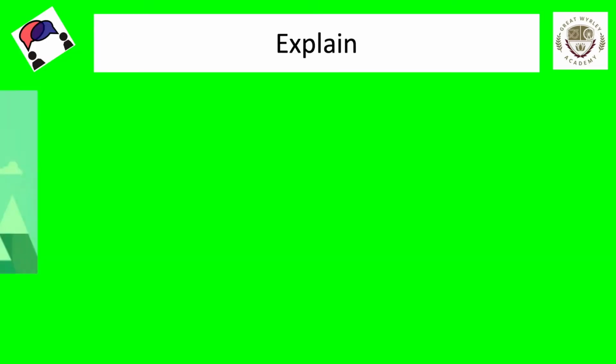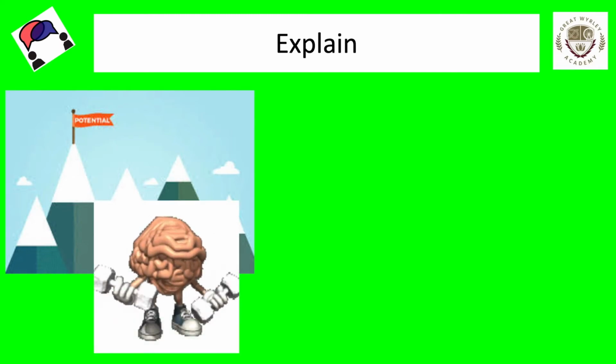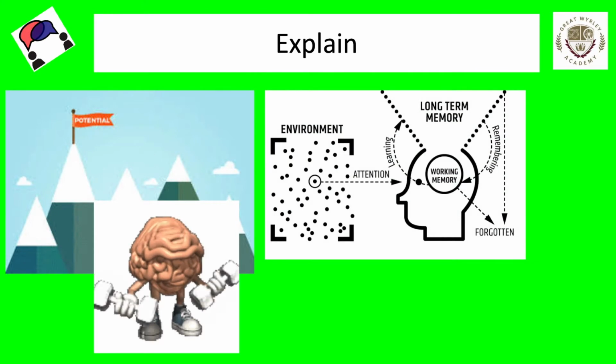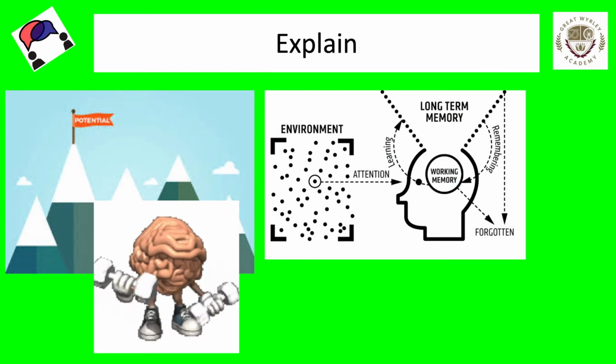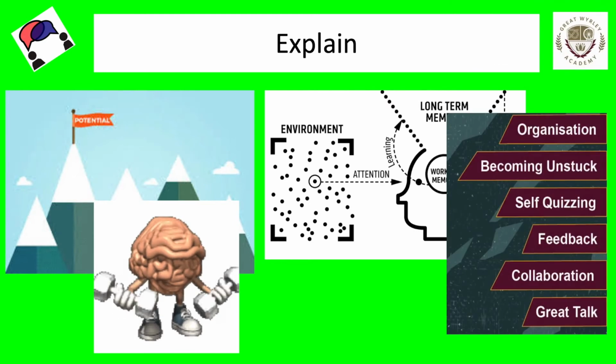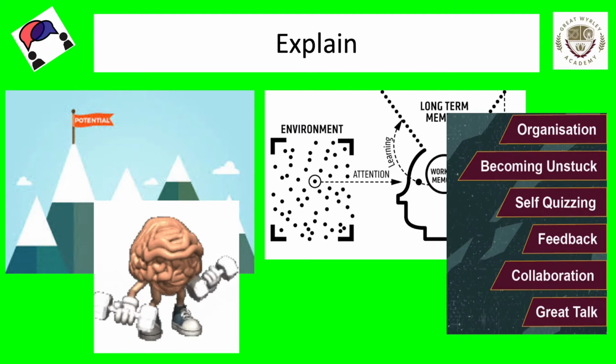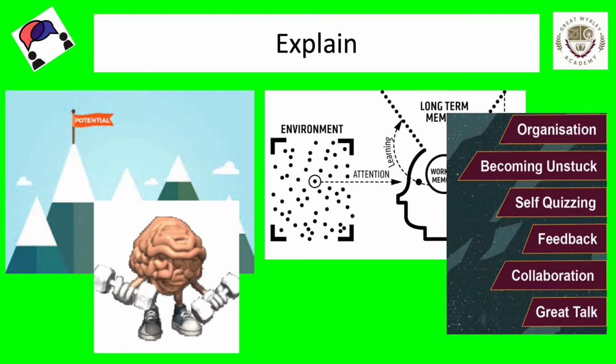We know that in order to reach our full potential and become the very best learner that we can be, we need to exercise our brains and embed information that we learn in our lessons, taking information from the short-term memory to the long-term memory where we can retrieve it at any point we need it. In order to do this, we need to pack our learner rucksack with the skills that make us self-regulated or more independent in our learning. The skill that we have been focusing on is self-quizzing.